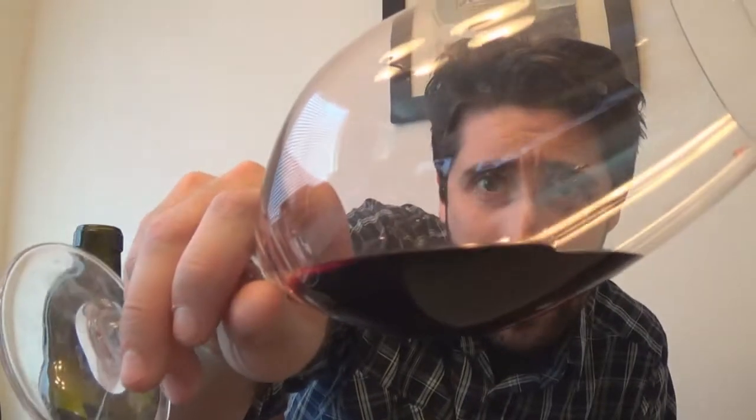Color-wise, you got your typical ruby red Cabernet Sauvignon color. It's varietally correct there. On the nose, wow, getting big berry fruit aromas there. So I am getting, just off the bat, these big blackberry and blueberry and plum and cassis type of notes as well. There is almost kind of a peppery type of spice as well, like green bell pepper spice on the nose, which I kind of like. And that's probably coming from that Petit Verdot.